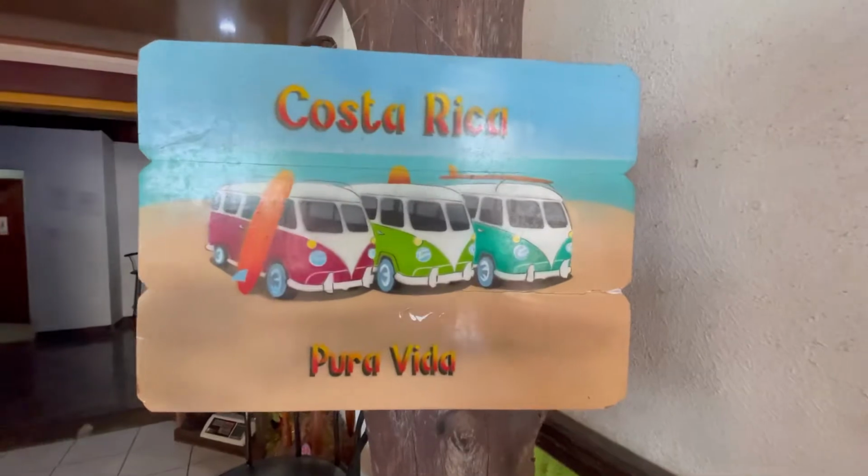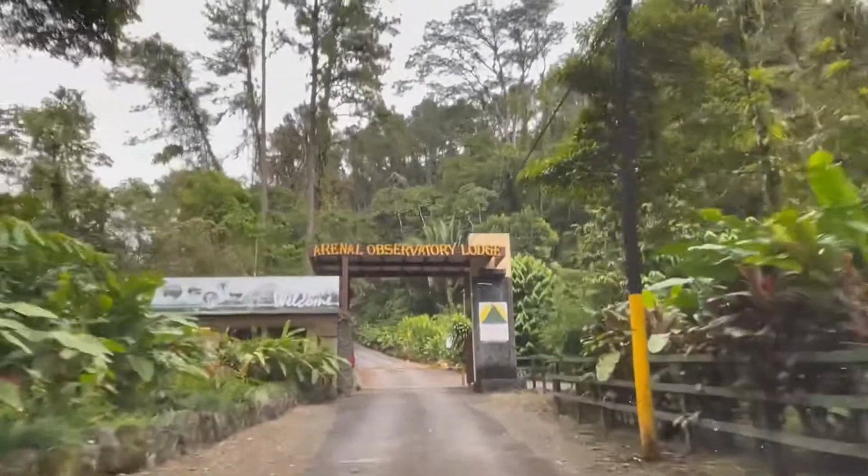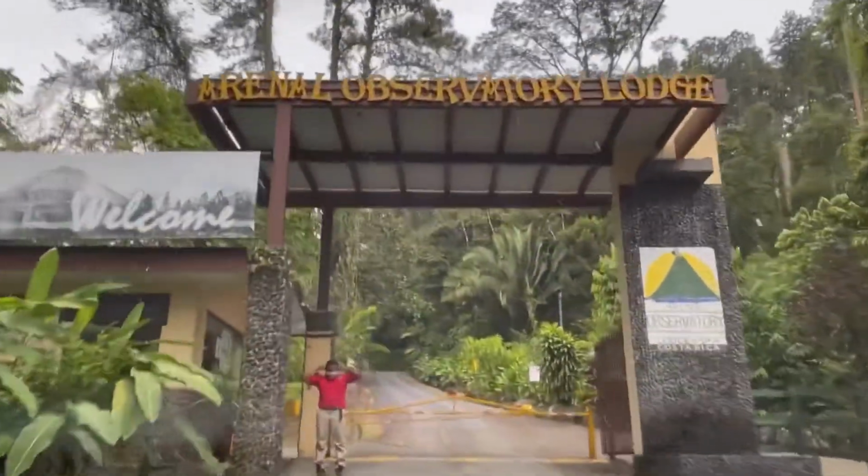Vida. In today's adventure, we will be going to the only hotel that lies within the boundaries of Arenal Volcano National Park. This hotel is called the Arenal Observatory Lodge and Spa.